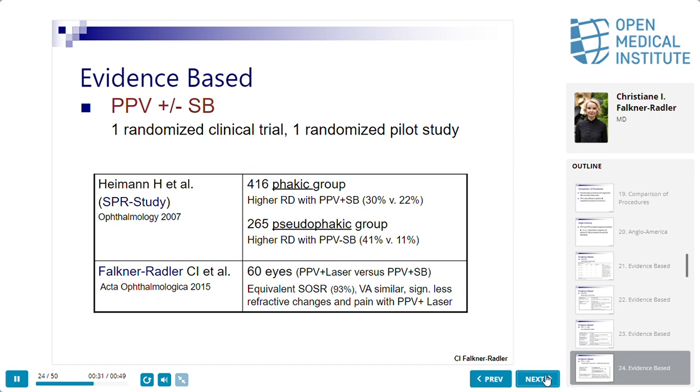We had to learn that we do a proper indentation if we don't put the scleral buckling, and this study was okay, but we used a lot of silicone still there, but the results were comparable. So what we learned also is to go away from silicone oil.